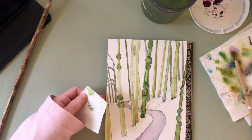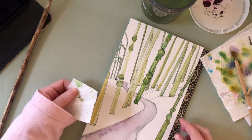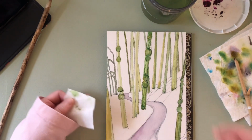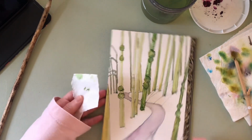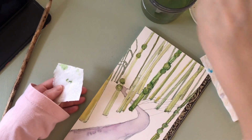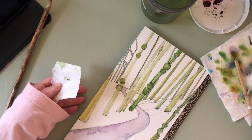Those crazy trees with their burls. All mossy. All of them were totally layered up with moss. It was so beautiful out there. And usually I can't get a parking spot out there.